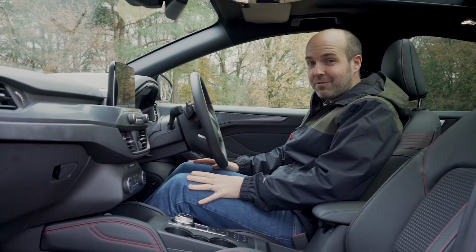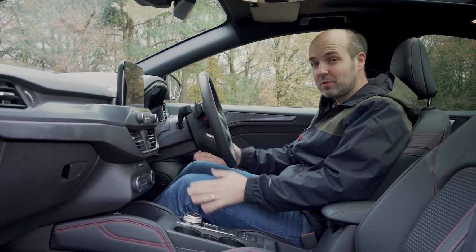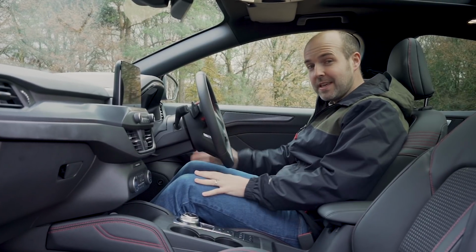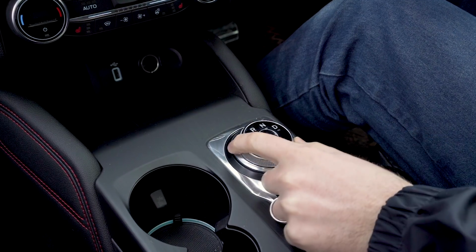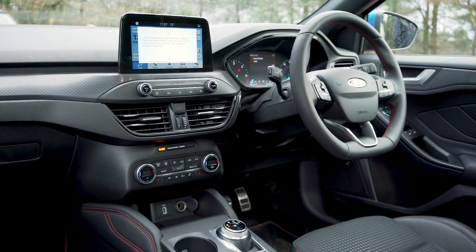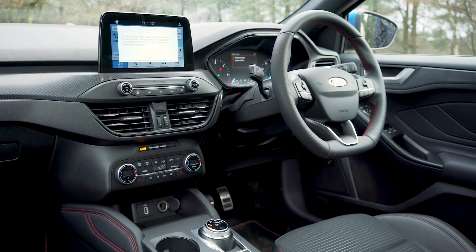On the engine front, Ford is currently offering 1 litre and 1.5 litre turbocharged petrols and 1.5 or 2 litre turbo diesels. And alongside the standard manual gearbox, there's also a brand new 8-speed automatic complete with this Jaguar-style rotary controller. It's one of several nods to the Focus moving up market when it comes to design, quality and features.